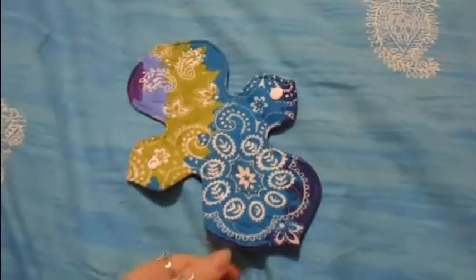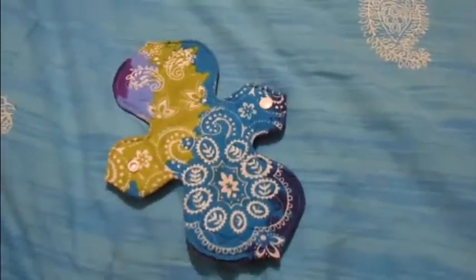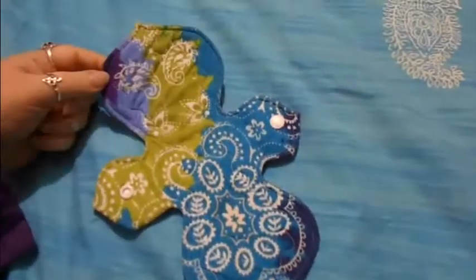This one I bought from All Fluffed Up. I had to remember the name because when I first bought it from her, she didn't have a shop. She was just selling on Facebook. But I really loved the shape. And I picked out this fabric and I was very pleased with the pattern placement. It's very nice. So I really like the shape of these.